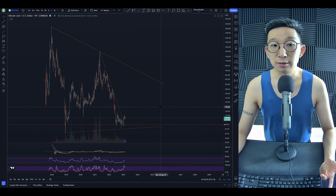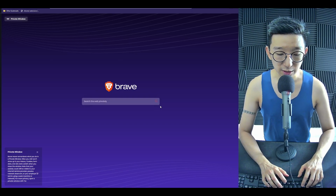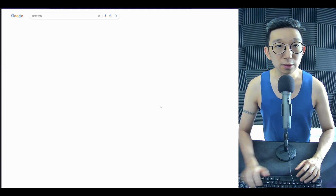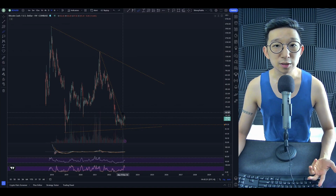You can tell that just by reading the news that banks are already starting to experiment with central bank digital currency. I just read today that Japan is starting their CBDC project. They'll start a pilot program in April to test the use of a digital yen. It's coming. The world is turning into digital.